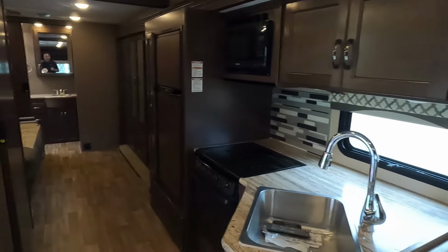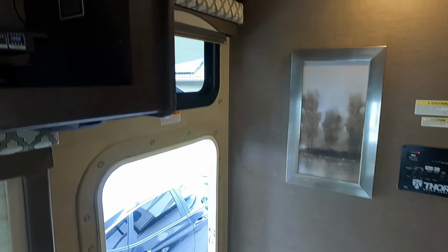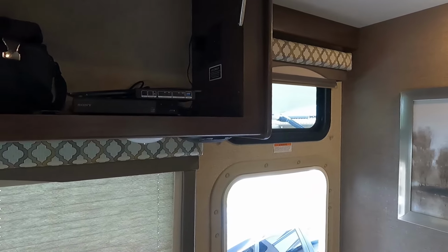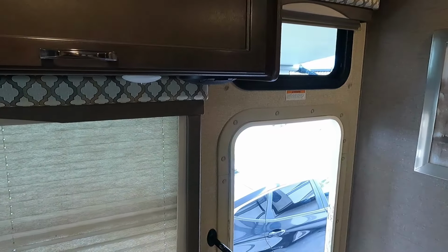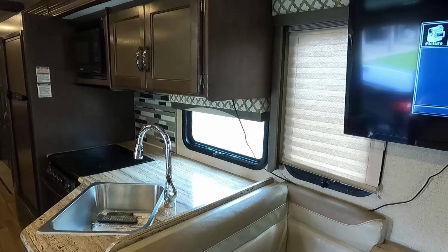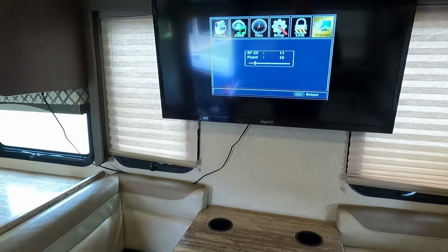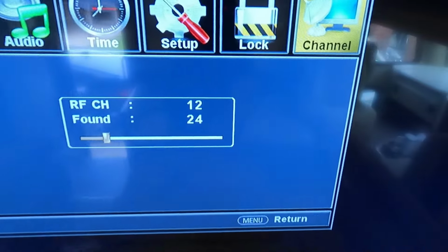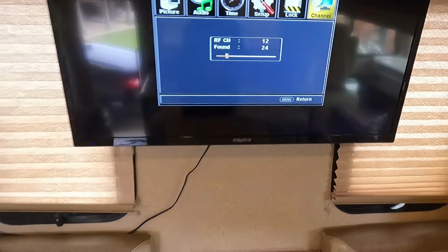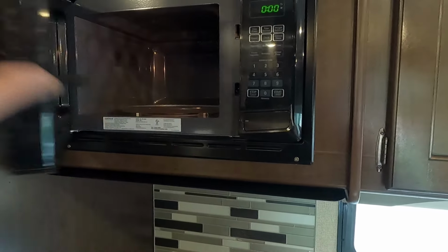Now it does have a TV signal amplifier, which is hidden in the cabinet here. This little green LED right there, as long as that's on, you're getting an amplified signal to the TVs. You have to have the tiny push button in that cabinet on to turn on the green LED so you can pick up your over-the-air broadcast. See, it's going through 24 channels. We'll check back later.